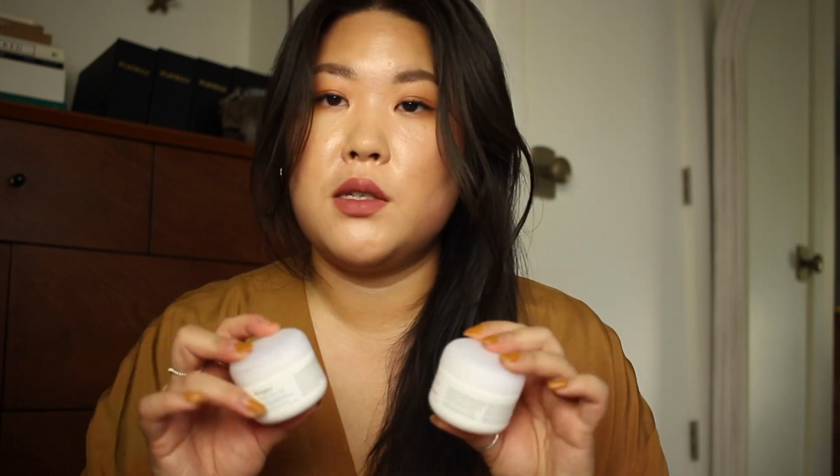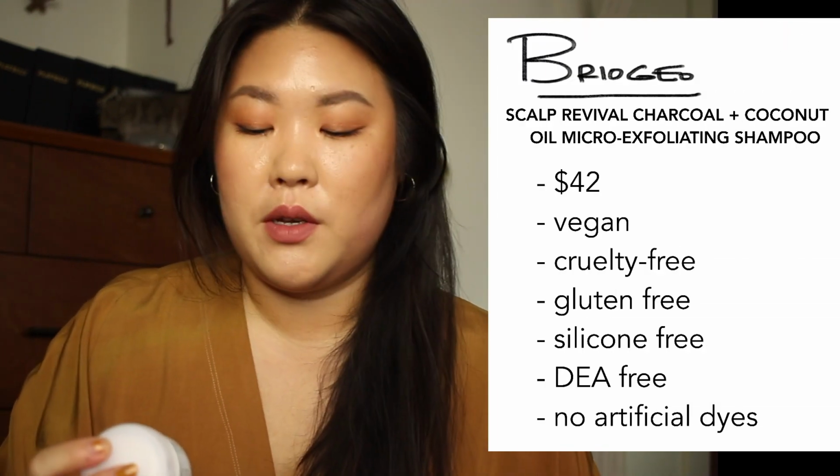So the first thing I wanted to talk about was the Briogeo Scalp Revival Charcoal and Coconut Oil Micro Exfoliating Shampoo paired with the Briogeo Don't Despair Repair Deep Conditioning Mask. So this was the birthday gift that I got from Sephora. I've been really curious about these for a really long time, but I really love these products, especially the charcoal and coconut oil scalp revival.